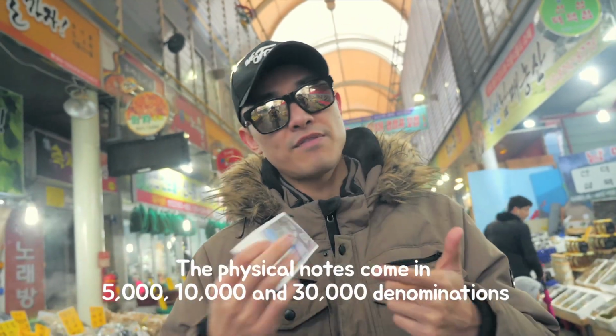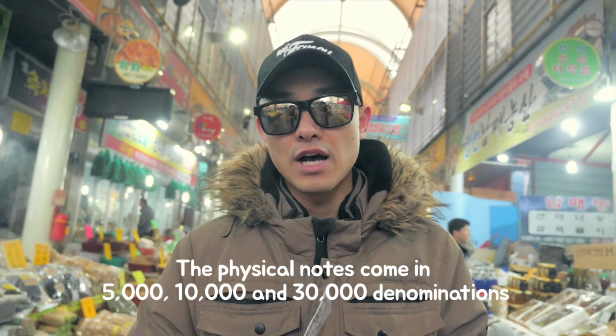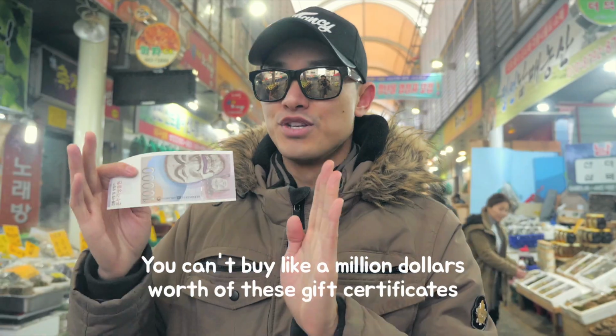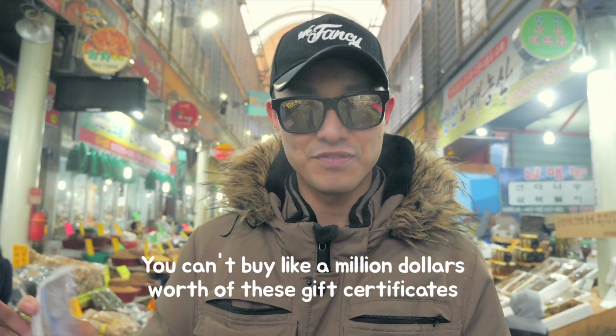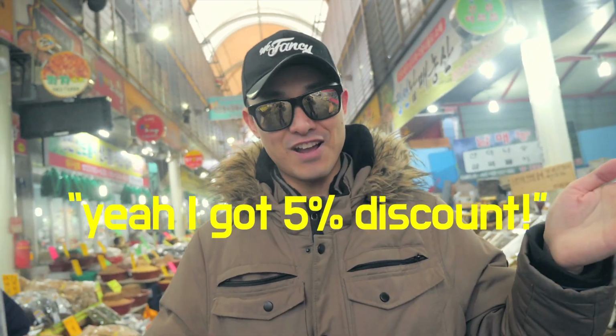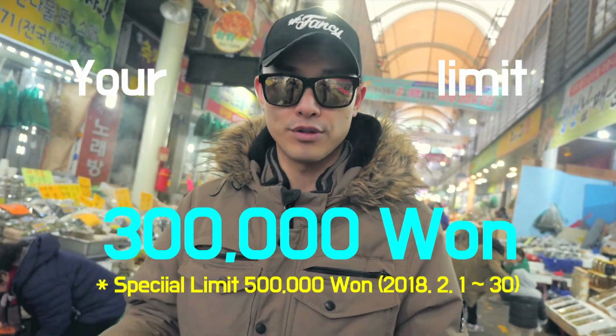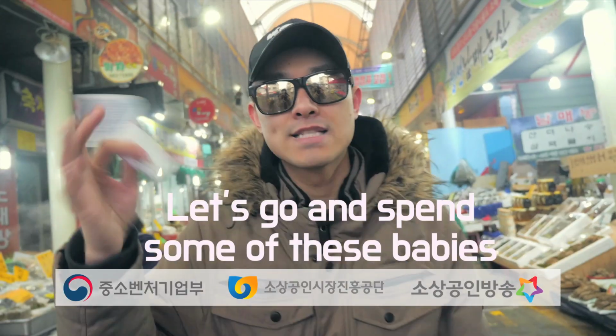The physical notes come in 5,000, 10,000, and 30,000 denominations. Electronically, you can buy 50,000 and 100,000. You can't buy like $1 million worth of these certificates and be like, yeah, I got a 5% discount. No, your limit is 300,000 won worth of these certificates. Let's go and spend some of these babies.